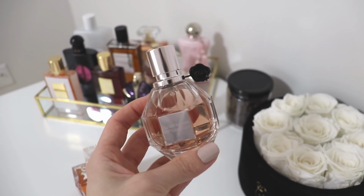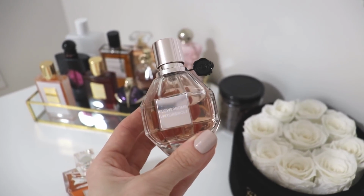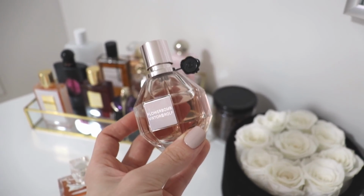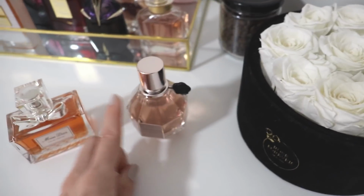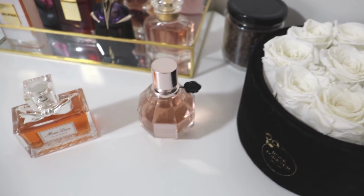This is a patchouli floral fragrance. There's a lot of different floral notes in there. I believe there is freesia. I think there's jasmine. There's just a lot of floral notes in here, as well as patchouli, and there's also like a sweetness to it. I think there might be some fruity notes as well that give it a little bit of a sweetness. Super unique, super intoxicating, very, very sexy. Yeah, I love that one.